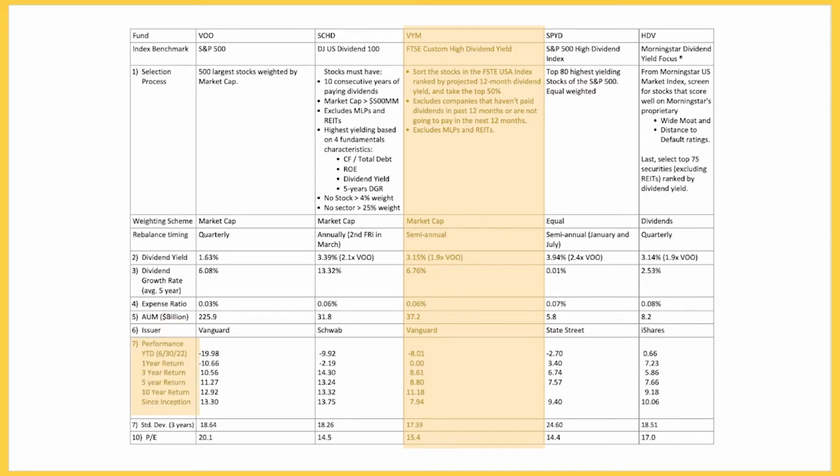Number 7, performance. 11.18% per year over the last 10 years, 8.8% over the last 5 years, and 8.6% over the last 3 years. It has underperformed VOO by 1.74% per year over the last 10 years and by almost 2.5% per year over the last 5 years, and also underperformed by almost 2% per year over the last 3 years. This is bad. That underperformance over time hurts a lot.